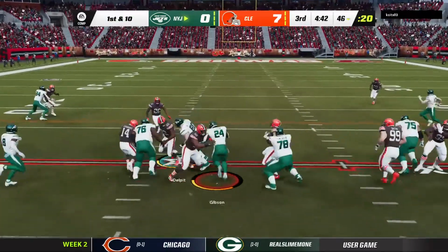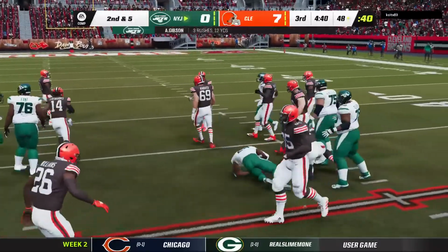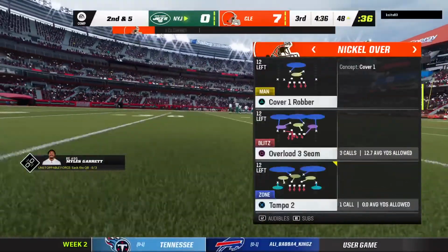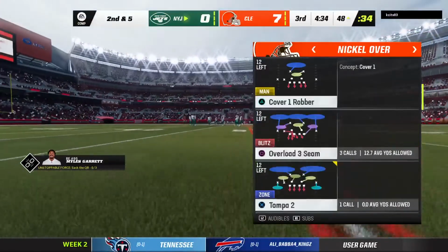On 1st and 10, it's Gibson. And he's going to take this across the 50 into Browns territory. 5 yards on the carry. Good pickup on 1st down.